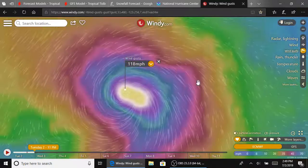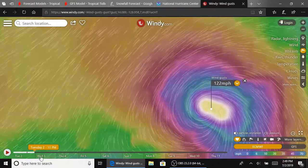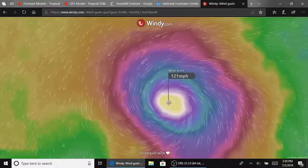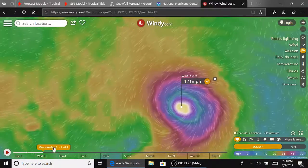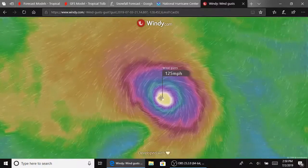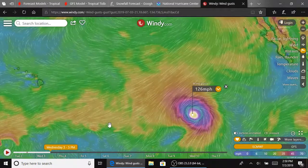Let's look into wind gusts. Wow, wow, wow, wow. 121, 122. It's going to go to 8 a.m. So very gusty winds, 122. So the Euro wants to keep this a little bit weaker than the other models so far. This is Wednesday afternoon, 126. There's Hawaii right there, so the storm is not too far away.